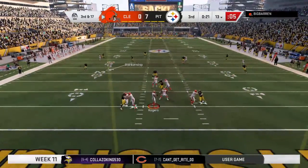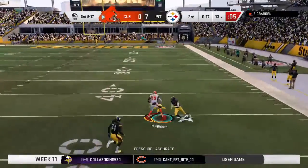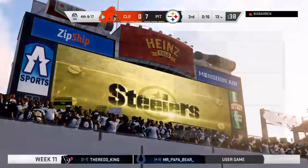Now on 3rd and long, they'll look to throw. He's going to go for a big play downfield. And that'll wind up incomplete. Bold play call there. Now it's 4th down.